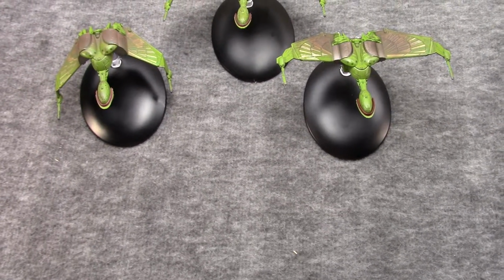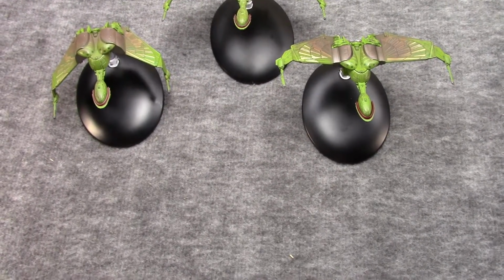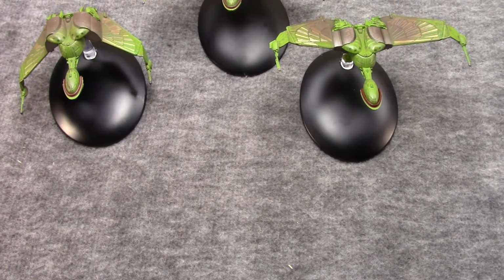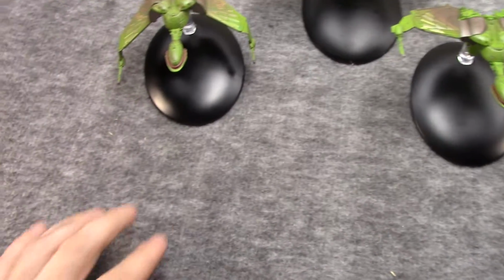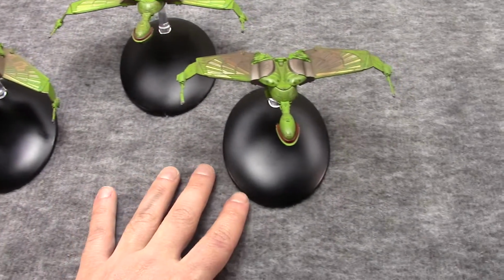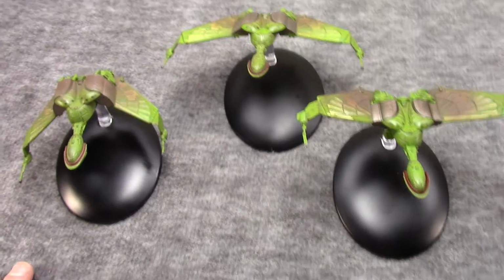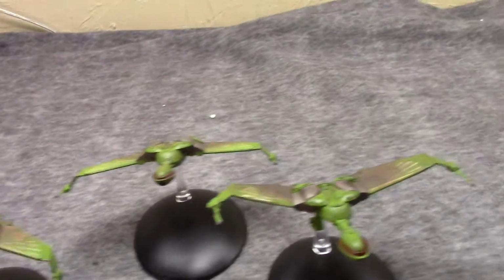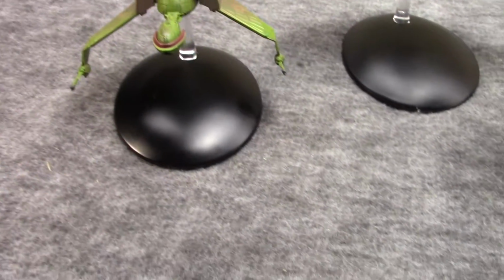Hi, this is Misha, and this is the everlasting, ever-seen Klingon bird of prey in 3 different Eaglemoss versions here. I almost didn't even do this video because this ship is so ubiquitous, but what the hell, why not?